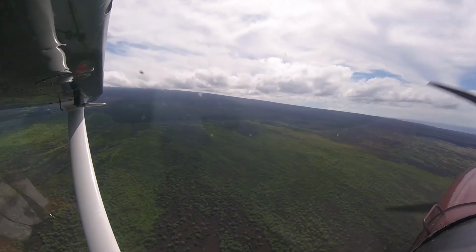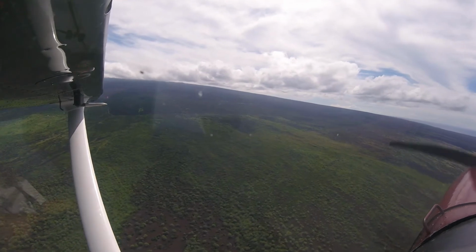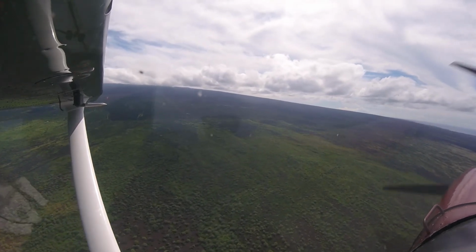Off in the distance there, you can see South Point sticking out there a little bit. That's where we're heading, the southernmost tip of the island. Okay.